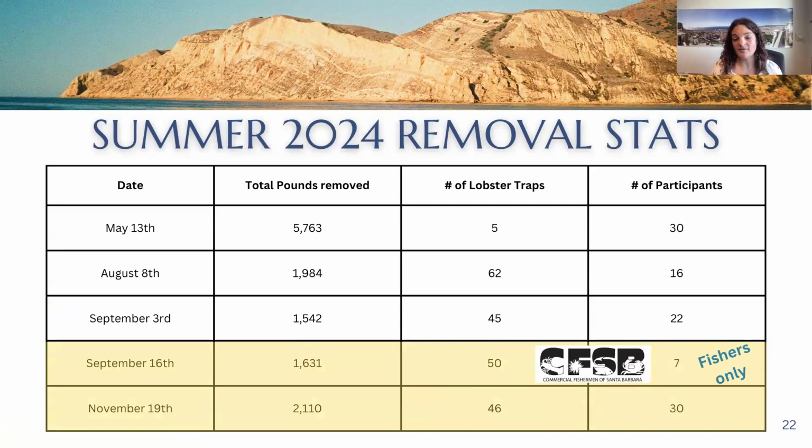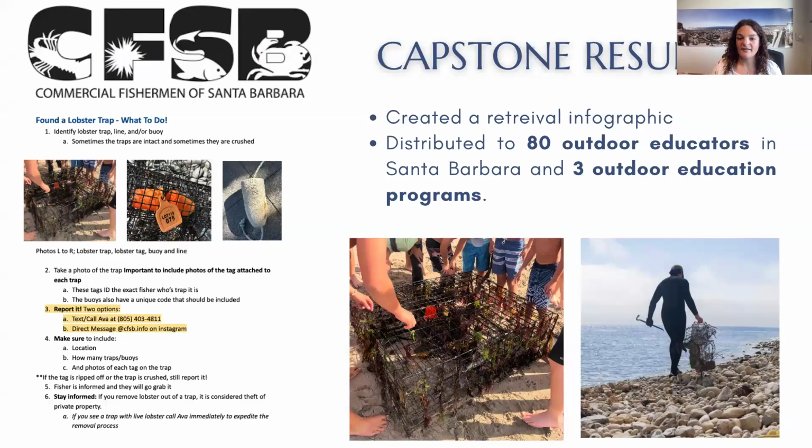This means that these trap retrieval trips have the potential to be handed off to and managed by the fishery itself. After the summer debris removals, fishers continued to facilitate a mainland trap retrieval network.